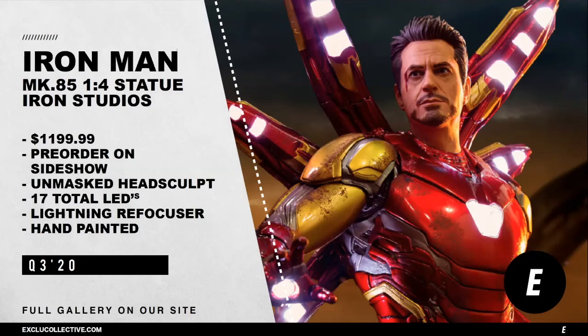I mean, the paint looks fantastic from what I can see. Amazing that it's got all those LEDs in there. It's incredible. Yeah, so touch on the paint. These are hand-painted pieces as well. And one of the things that I really, really am thankful for with this release is the kind of dirt that you can see, the kind of battle damage.